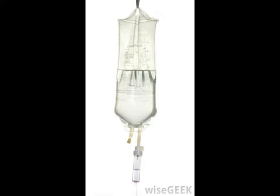IV pumps, however, do not forcibly pump fluid into the bloodstream. Rather, they allow infusion of the medication at the prescribed intravenous infusion rate despite the relative height of the IV bag, and sound an alarm to notify nursing staff if it is unable to instill that amount.